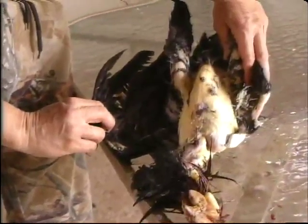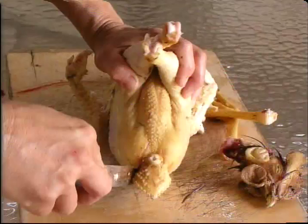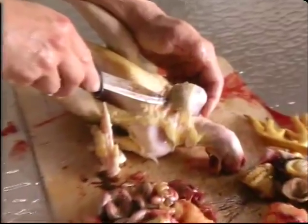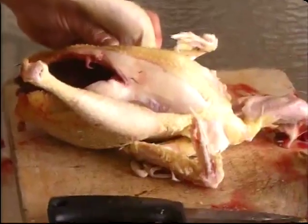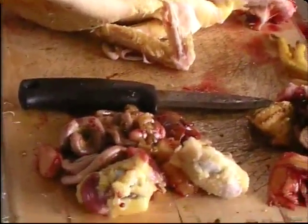Then it's very similar to rabbit processing, in that we cut off the heads and feet, we remove the anus and tail, we open the abdomen, and remove the guts. Next, cut out the craw, which is a sack of small rocks the chicken uses to digest food. It's located near the collarbone. Rinse the meat to clean it, and you are done. All of the scraps can be fed to the dogs.